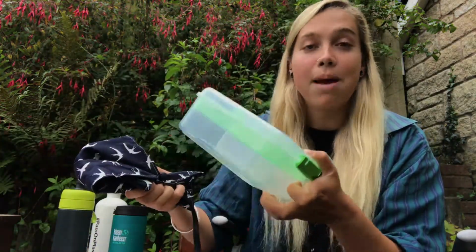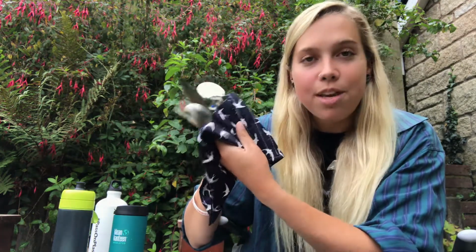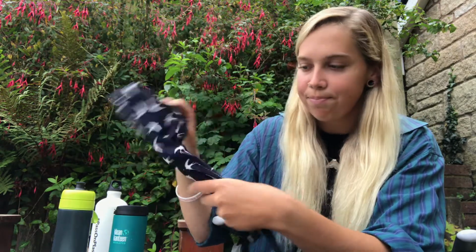So sticking with the food and drink takeaway theme, did you know that every day 7 million meal deals are bought? Now there's a really easy way to avoid this, and you've probably all got one in your cupboard in your kitchen. Get yourself a lunchbox and make your own lunch. Now when I go out and about, I always keep this with me as well. This was made for me by fellow Litter Hero ambassador and my good friend Gemma, and it's a reusable cutlery set, so every time I use it I just have to wash it.